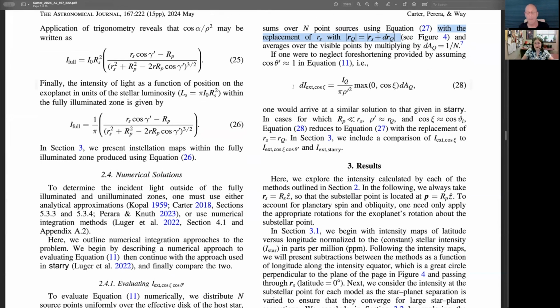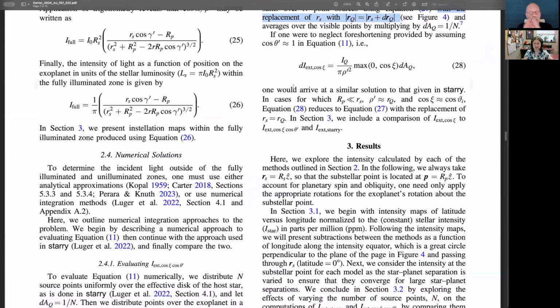As another comparison, I wanted to know how important having that foreshortening of the differential areas of each point Q was. So we have equation 28, which is an extended source equation, but only accounts for cosine psi, that angle of incidence, and neglects that foreshortening. I wanted to know at first why my results were so different than Starry's, and over time, digging through the source code and playing with it, this is one of the discoveries I made, on the differences in approach. All right, that's all the theory. We are armed and dangerous.